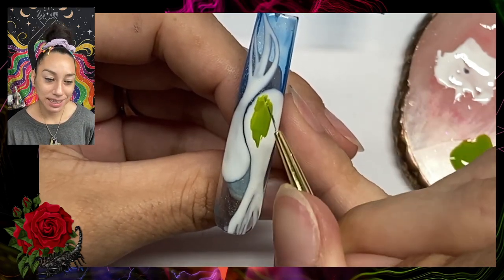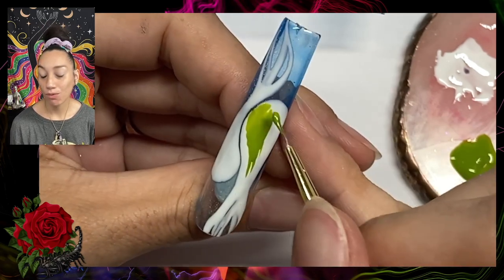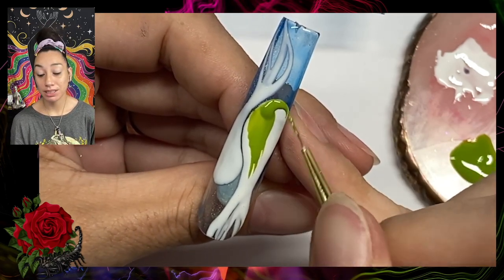So you may think you don't do good at your nail art or that it's not working well for you or you're not doing a good job, but it's just the products.